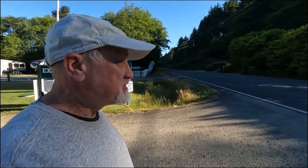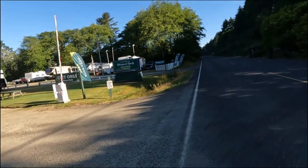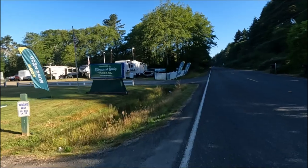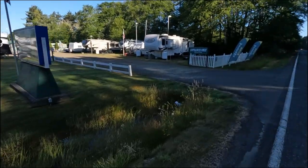We're here at Oceana Thousand Trails down at Ocean Shores. We're gonna do a quick walkthrough. This park isn't very big, so it won't take very long. Here's what it looks like when you get to it, coming north from Ocean Shores. It's right here. Exit one side, entrance on the other.